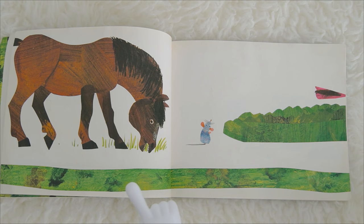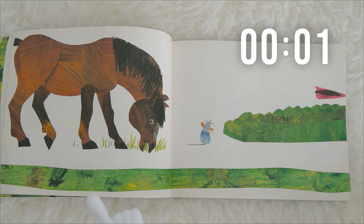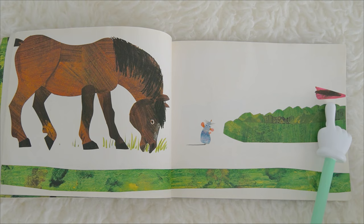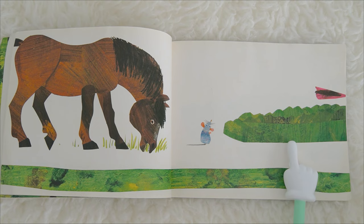I'll give you time to think about it. Do you have a guess now? What do you think is this animal? Okay, let's find out later if your answer is right. How about this? What do you think is this animal? It looks like the tail is shorter compared to this animal. Go think about it.